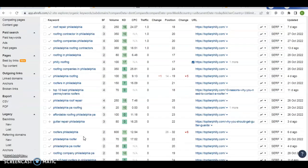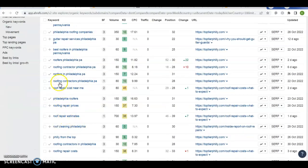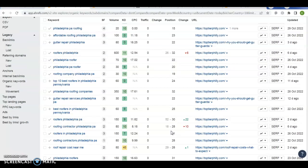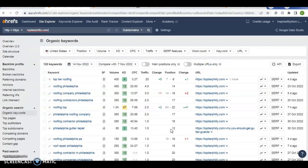So you can kind of look at the rest as you'd like if you'd want to pause it and just kind of take a look. Roofing contractors, Philadelphia, 80 searches, KD 10. Spot 28, you aim to be in spots 1 through 3. That's going to get you the most visibility. So it's great that they're in your content, but they need to be in the right spot with the right tags and have strong backlinks behind them.